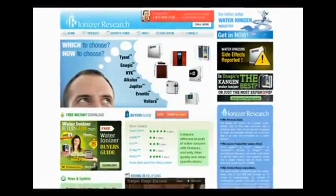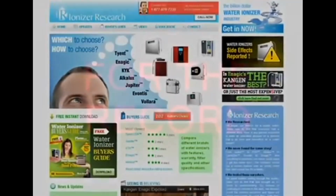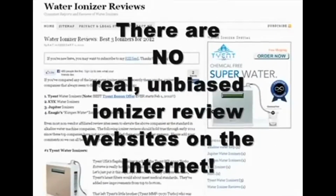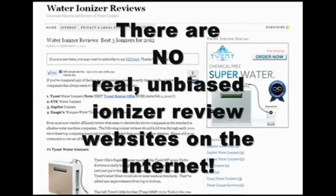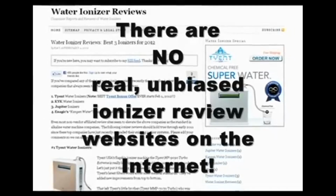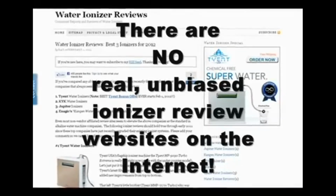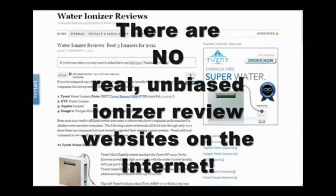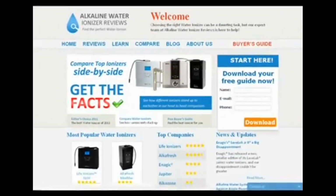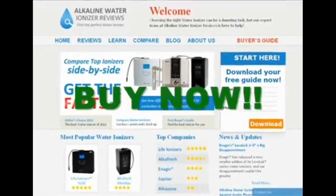Some are very elaborate, having a look and feel similar to that of Consumer Reports. For the record, there are no independent, unbiased water ionizer review websites on the internet. Every so-called independent water ionizer consumer review website that you come across is nothing more than a marketing website created with the specific intention of selling a particular brand of ionizer. These sites have not been created to provide information that will help protect consumers. They have been created to influence a buying decision.